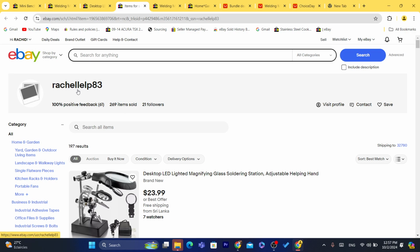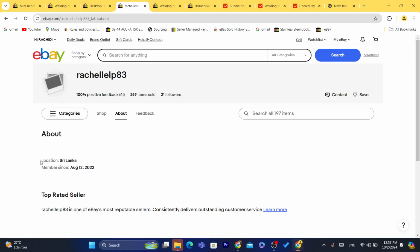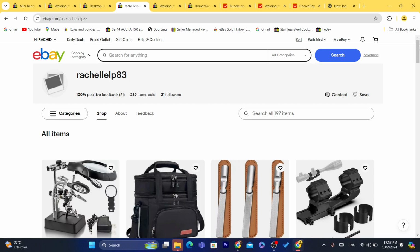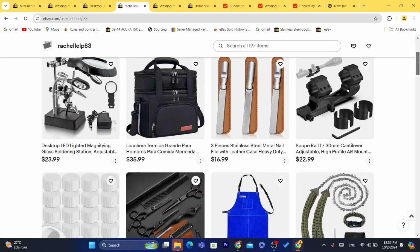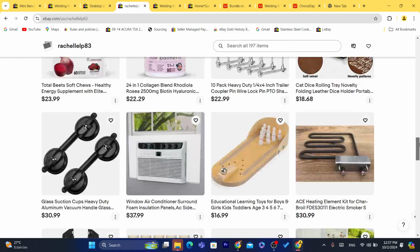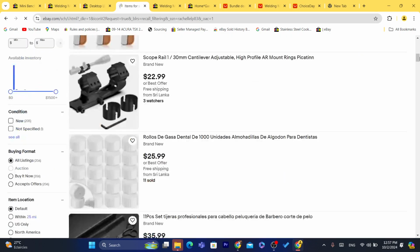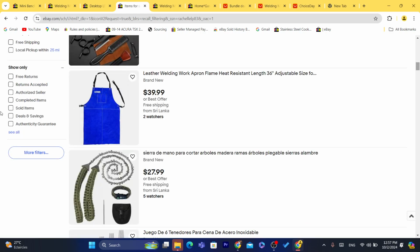So for example, I'm going to click on About. As you can see, the location of the store is Sri Lanka, and the location of the shop items is China. That means he is drop shipping. So what you need to do in this case is scroll down and click on See all. Then scroll down again and click on Sold items.